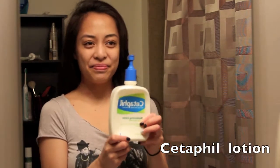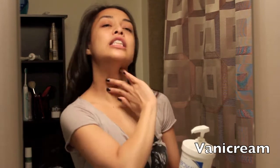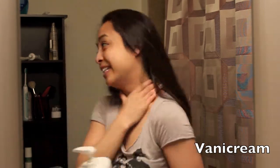So what I usually do is I use Cetaphil. This is my bathroom, so everything I need is right here. It's just something that works for me. I don't use too much for my face. I rub it in. I get dry around my nose. My forehead, I need to put more lotion on because I'm getting some lines. I have a completely fresh face right now. Because I am super dry, I always use my Vani cream. So my Vani cream is here. And I put it on my neck. Oh, just makes me feel better.